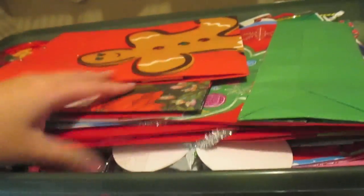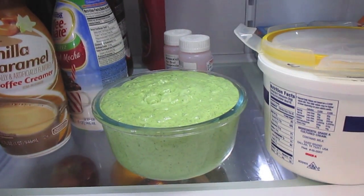So now I need Christmas bags for the gifts tonight, and I have all kinds of bags. I also have all different sizes too. I have ribbon, I have tissue paper in here, and I have gift boxes, and I have bows, and oh, I even have Christmas cards. And then in this one down here, I just have rolls and rolls and rolls of wrapping paper that I save every year. Made my spicy ranch dip for the party.